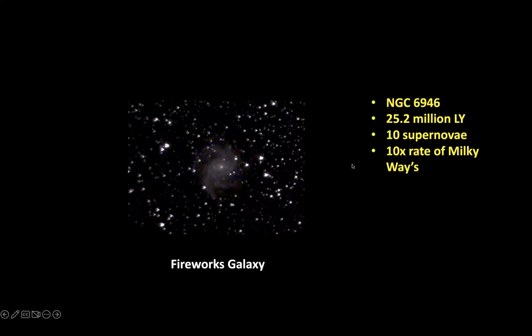Ten supernovae are inside of this galaxy. The plural of supernova is supernovae, by the way. So 10. Now, 10 is a lot for one galaxy. To put that in context, in the Milky Way, this would be about 10 times the number of supernovae we have in our own galaxy. This galaxy is cranking out a lot of supernovae.